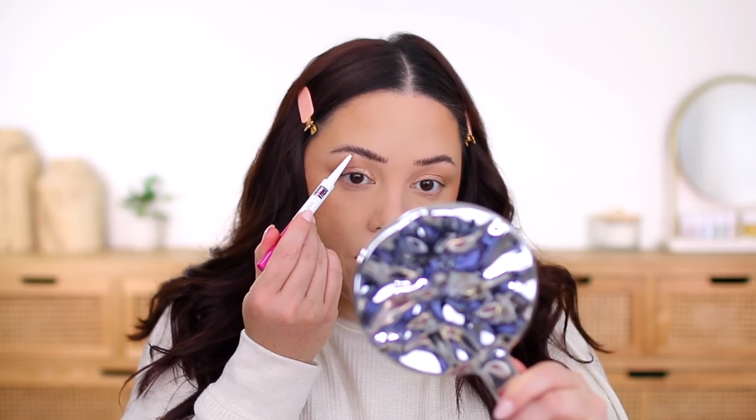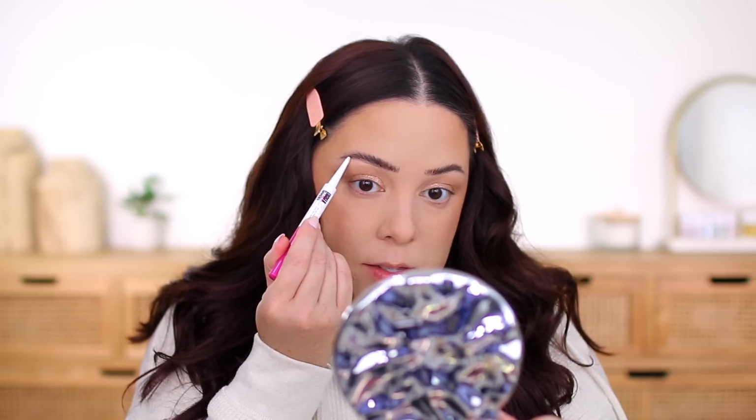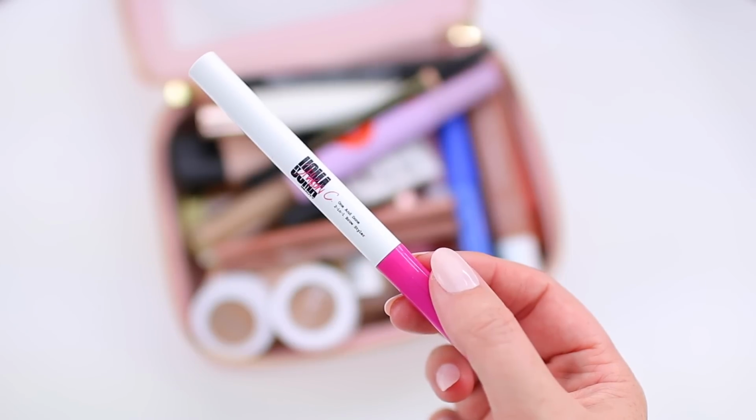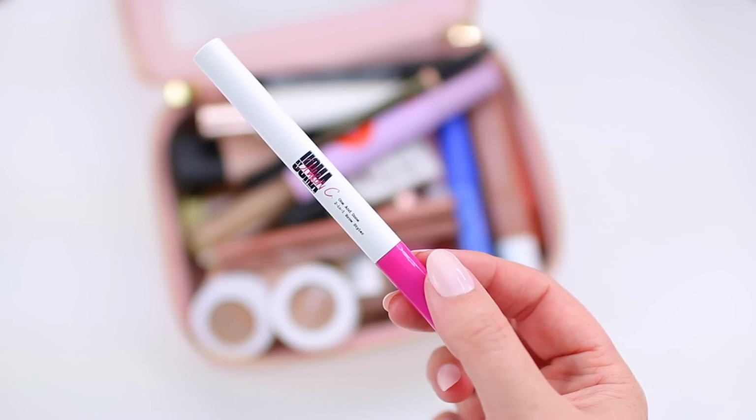And then I usually have an actual eyebrow pencil on hand, which I don't use every single day, but sometimes if I have an extra minute, I'll go in and just define this area a little bit more, maybe extend the brow just a little bit. So this one is from Oma by Sharon C. It's the One and Done brow styler. It actually has a brow gel on the other end too, which is great.